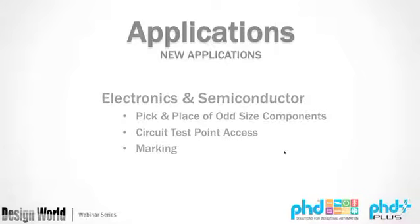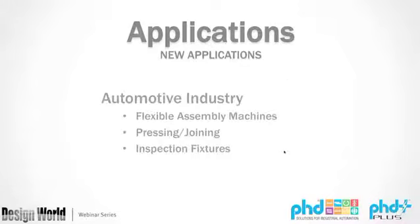Other industries might include electronics and semiconductors, where we're picking and placing various size components, putting different products on different locations on circuit boards, and also doing some marking and possibly part identification. Some of the applications in the automotive industry might include flexible assembly machines. Again, controlling the motion of velocity, controlling the position, controlling the force with a great degree of flexibility. Possibly mounting cameras on the end of tooling for inspection.